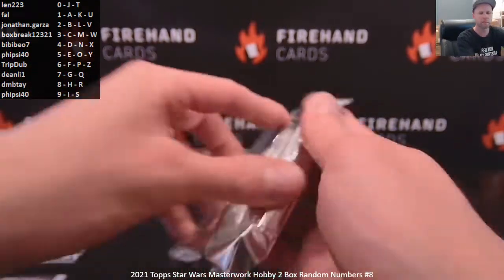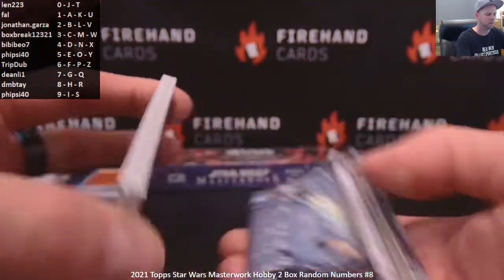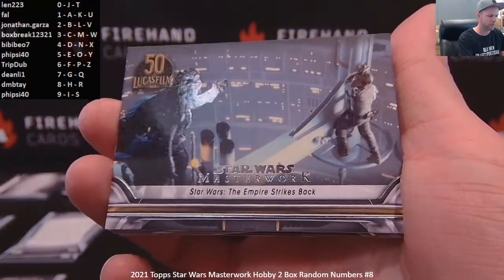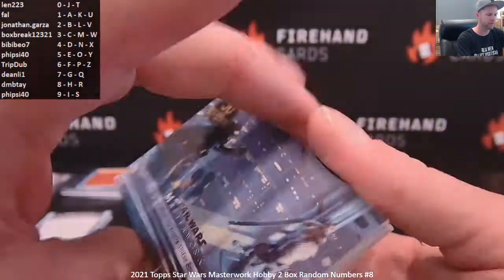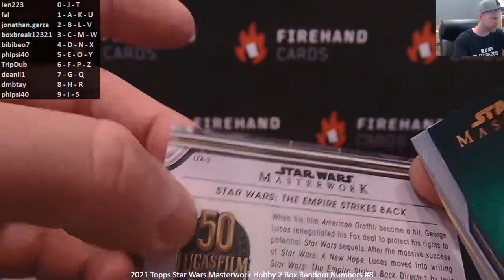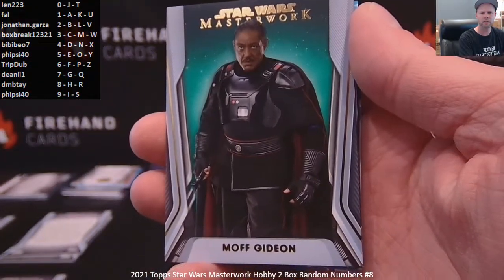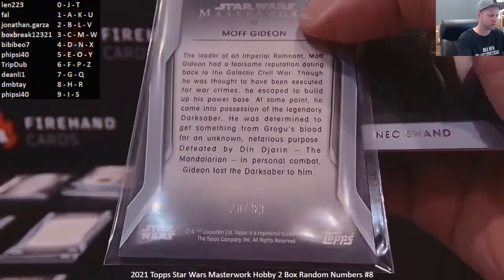And last pack of box 1. Another Vader quote. Oh, and it's not a quote, sorry. Star Wars Empire Strikes Back. About to cut Luke's hand off. See you, Luke. This is a LFA-3. Got a green Moff Gideon. Green is number 99. This is number 20 of 99.